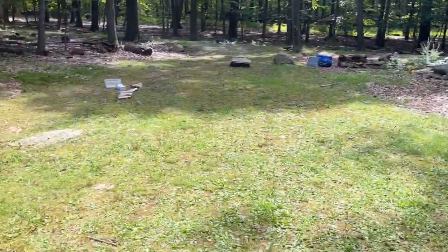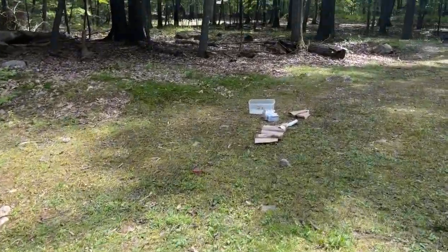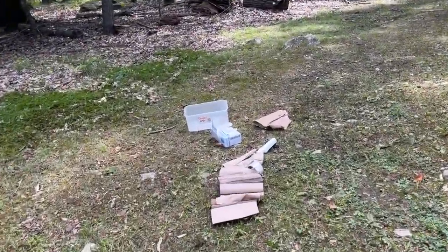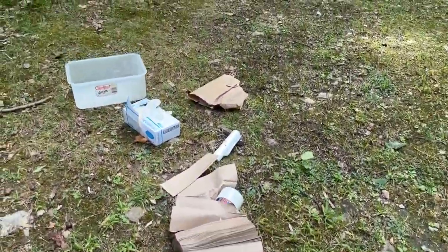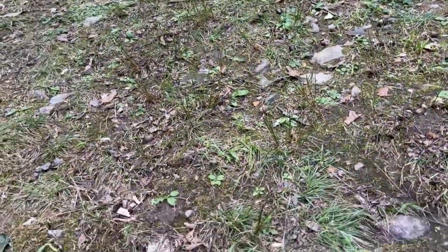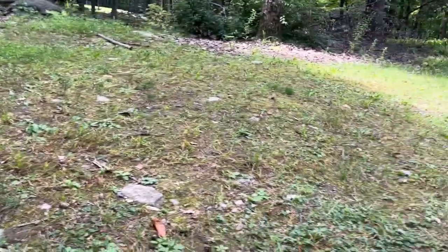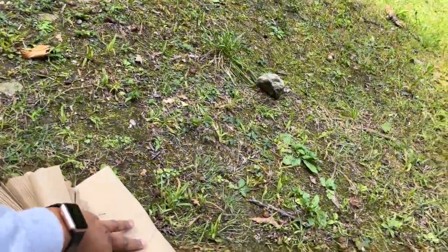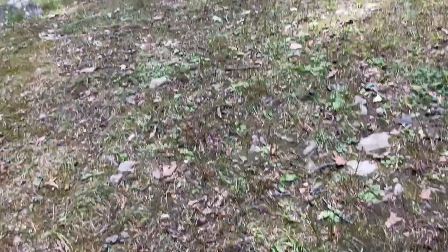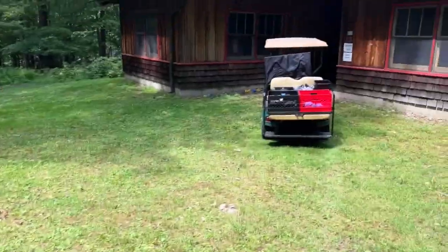This is definitely the upside of driving the golf cart. This is definitely the amount of times we didn't hold on to something and everything flew out. Yep. Everything just flew out. Oh, these are clean paper towels. Well, dang it. Clean paper towels. Well, I'm gonna use it for something. Anywho.